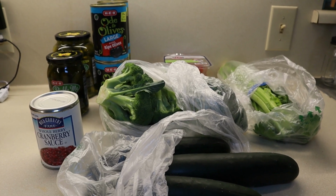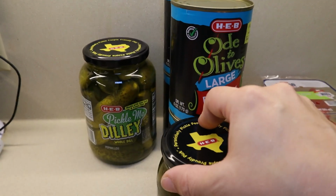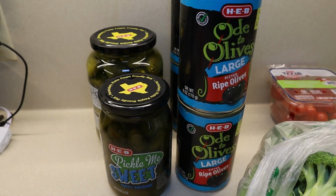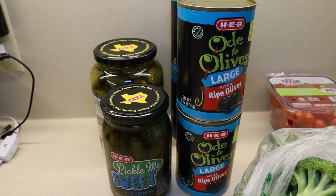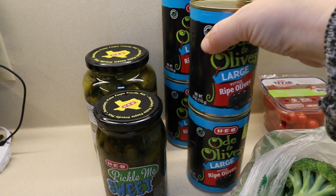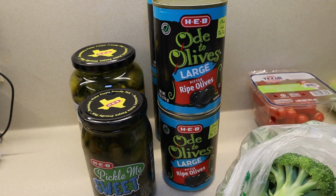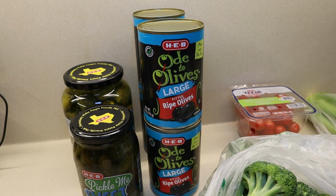Starting here with our appetizers. So I did get two different kinds of pickles. I've got the dill pickles and the sweet pickles. We have some kids that like both or don't like one over the other. So I've got both kinds. I've got a bunch of olives. The kids love to get into the olives on our appetizer trays.